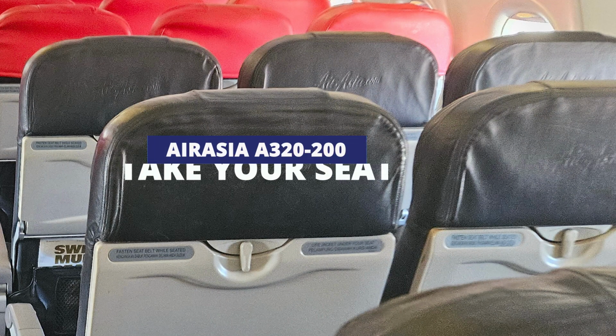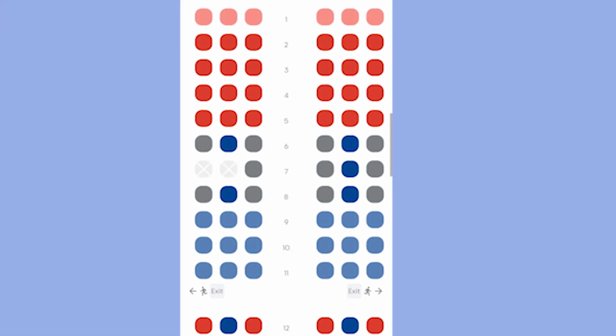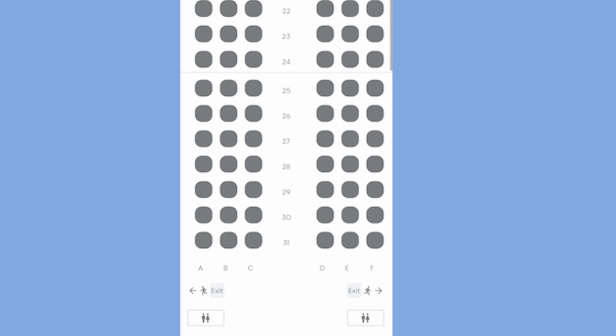Now let's take a look at AirAsia's A320-200's seats. Here is the seat map. You'll notice that there's one bathroom in the front and two in the rear of the plane. And remember, we had regular seats included in our bundle, so we selected row 24, seats D and F, hoping that the middle seat would remain empty.